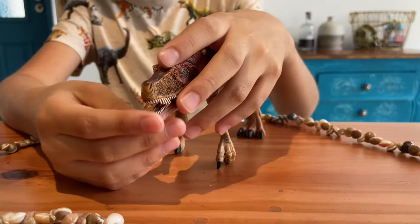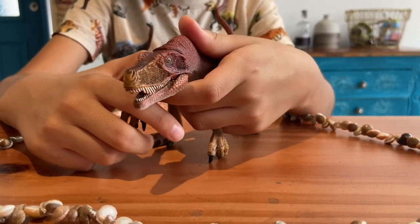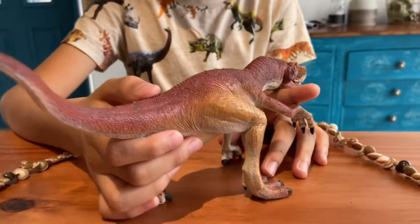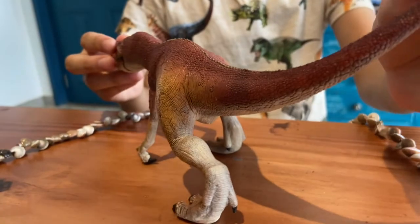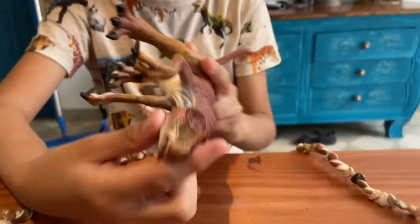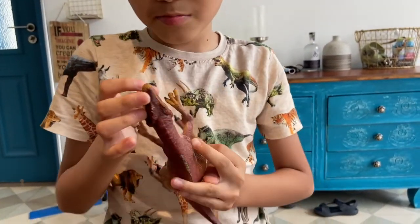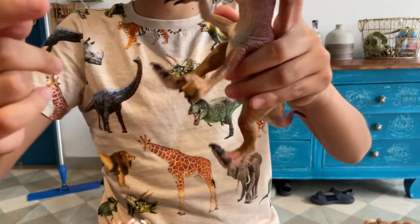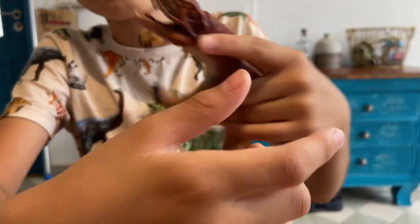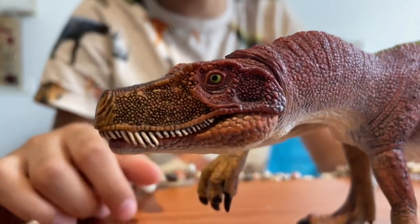This toy can move its mouth. The claws do not move, and neither does the tail. They have painted the inside of the teeth, though it hasn't been painted very well. But that's basically all the stuff about it.